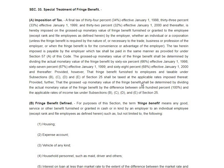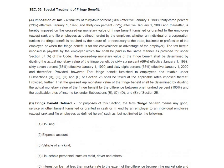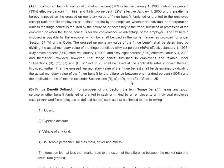It would really be unreasonable if you're asked to compute, but who knows? The idea here is how you arrive at the gross up monetary value. So you just remember the actual value of the fringe benefit, you divide it by 68 and multiply that by 32, and you arrive at the fringe benefit tax.